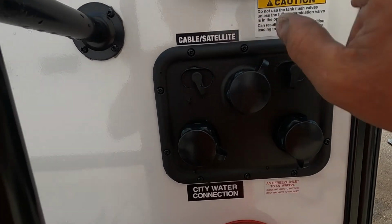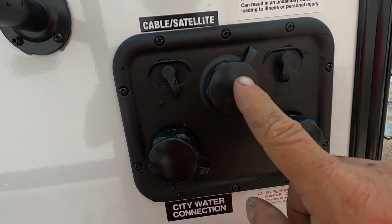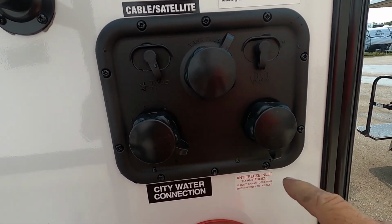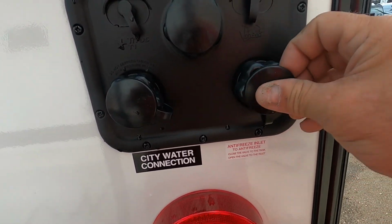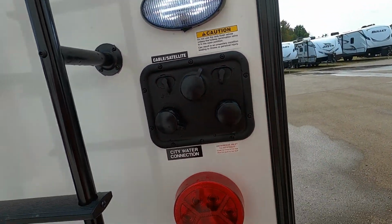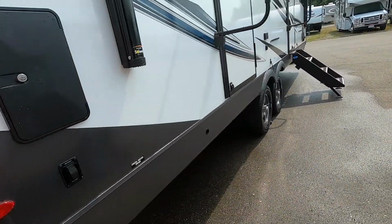Again, this night docking light. There's our city water. Here's our black tank flush. We'll talk about that when leaving the campsite and dumping our black tanks. And here's your antifreeze inlet. Cable and satellite hookups. That covers everything out here.